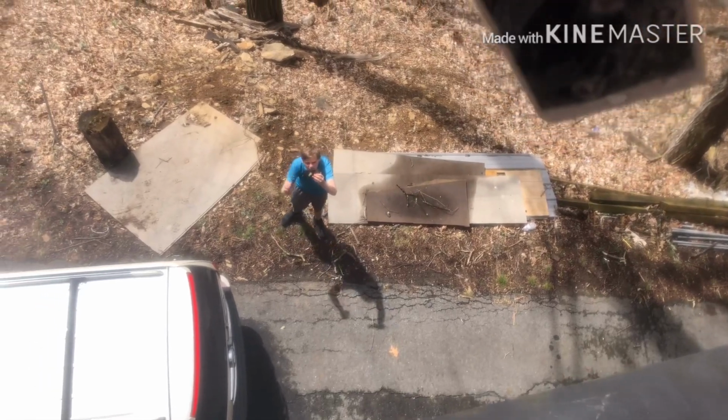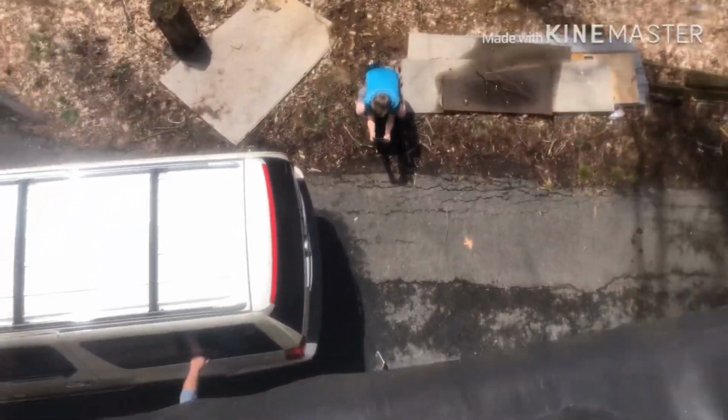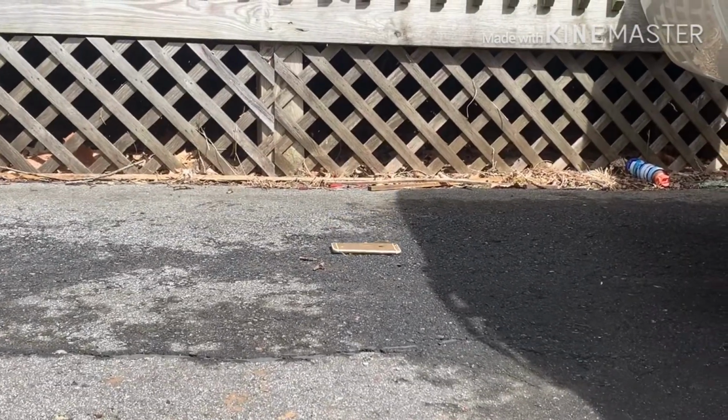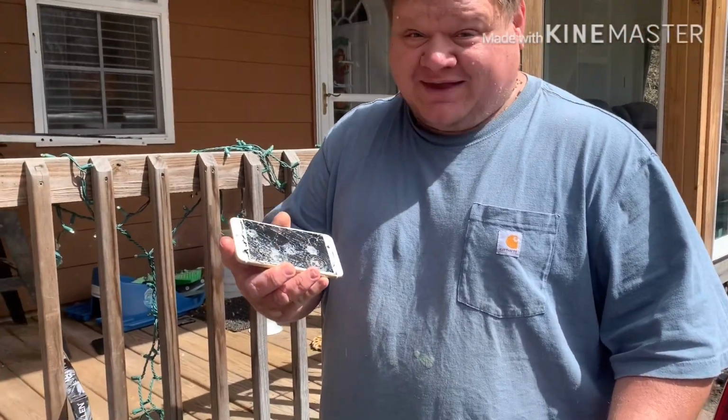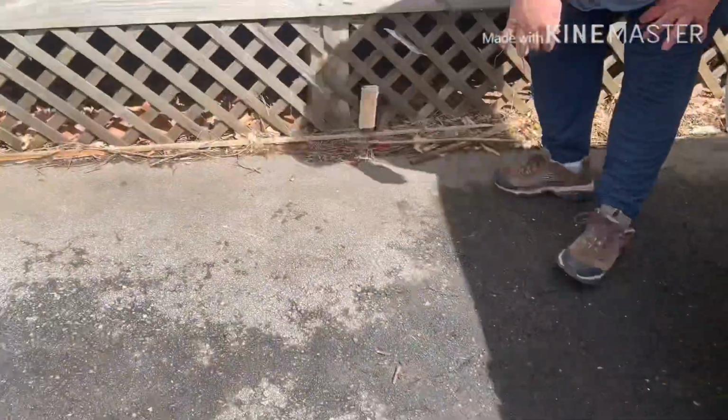Drop it on the corner. That's what I'm doing. It did! He landed on the corner! Crap! Sometimes you get really mad at your phone. Can an iPhone take it? No!